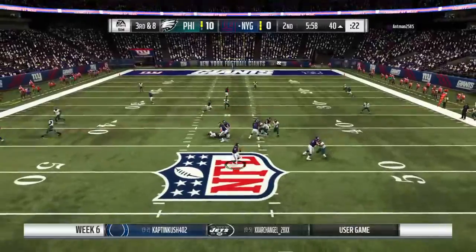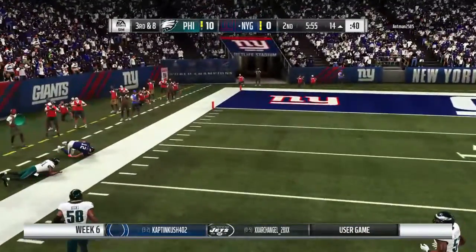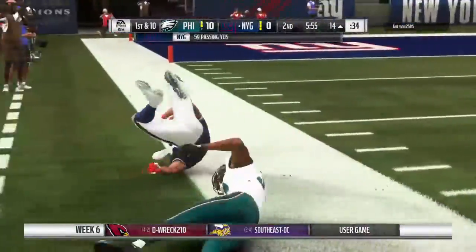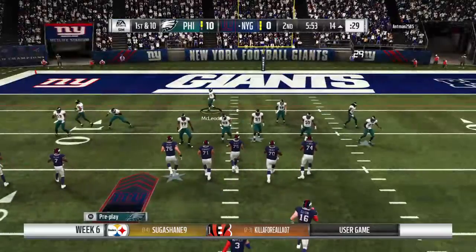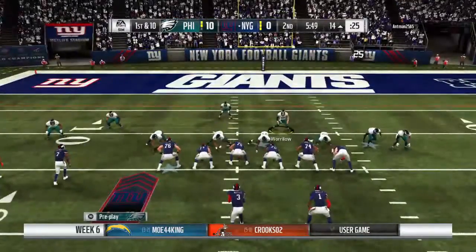From the gun, Mayfield. And Latimer's got it. A gain of 26 on the third down conversion. I know many people like to throw to the tight end, maybe in a little flexed out position, because he creates mismatches with his size. But slot receivers do the same thing with their quickness, their speed, and their route running savvy.